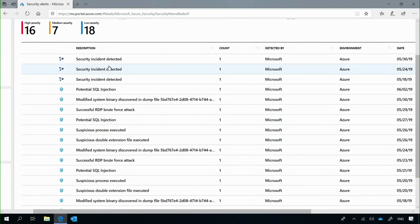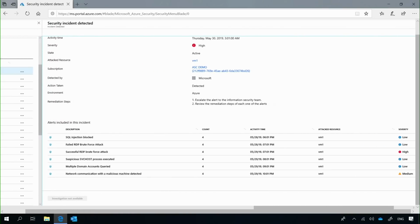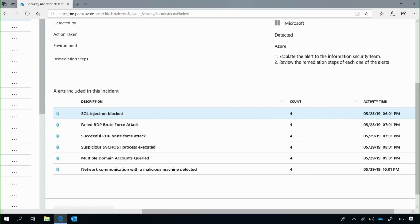And there's also the notion in Security Center of automatically taking a couple of alerts, even if they are low priority, and mapping them to the kill chain, creating what we call an incident. So if I drill down into this particular incident, you can see that there is a list of alerts, and not all of those alerts are a high priority, some of them are low priority alerts.